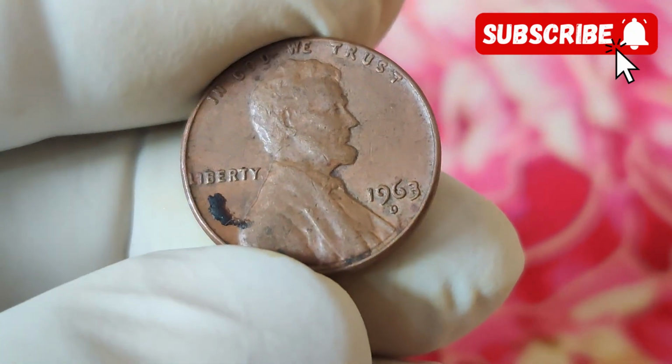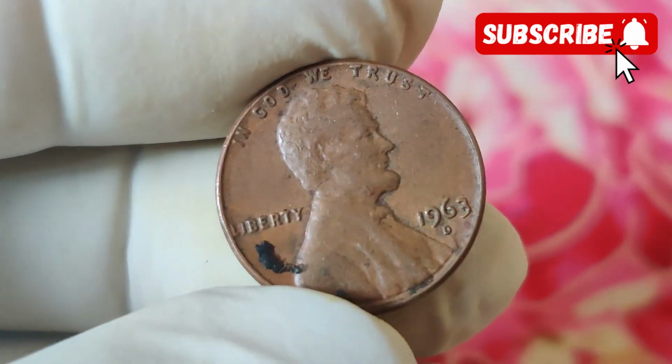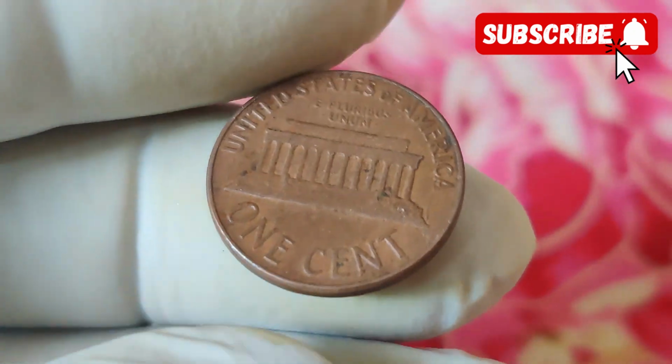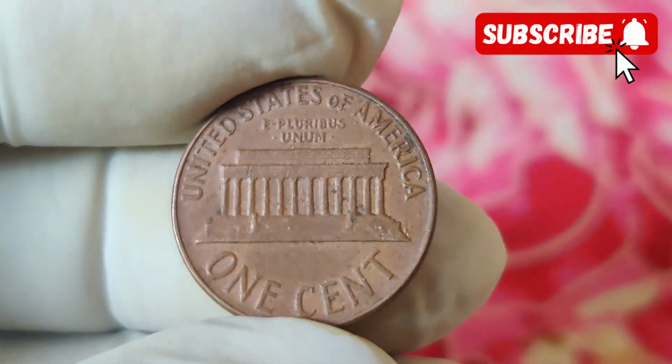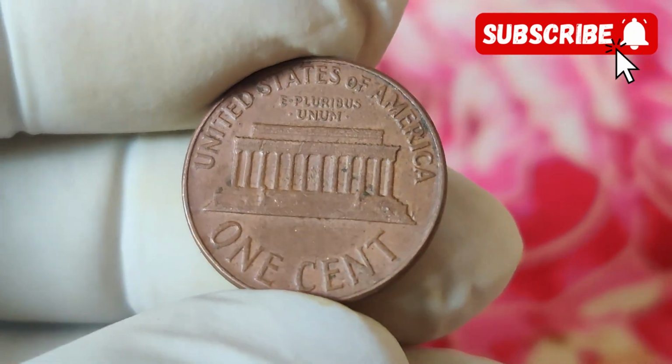Combine that with a high grade, and you're looking at an extremely rare coin with a very high valuation. 4. Eye appeal and provenance. This isn't just about technical grading. The penny that reached $210,000 had exceptional eye appeal, beautiful color, perfect strike, and an impressive pedigree.